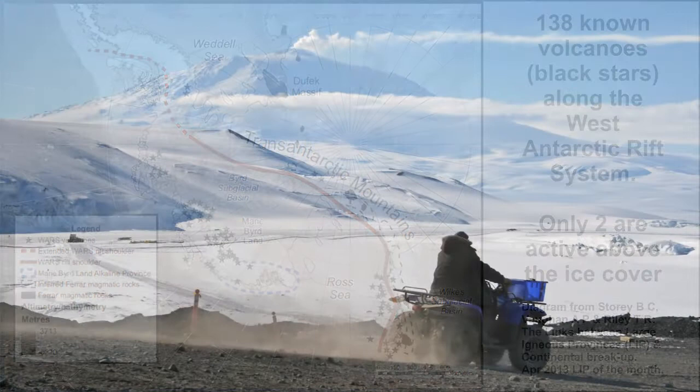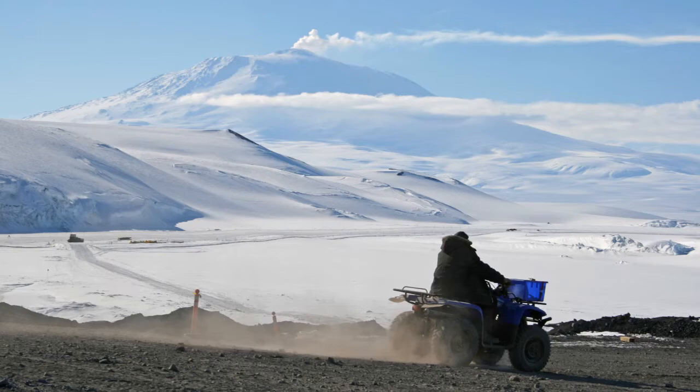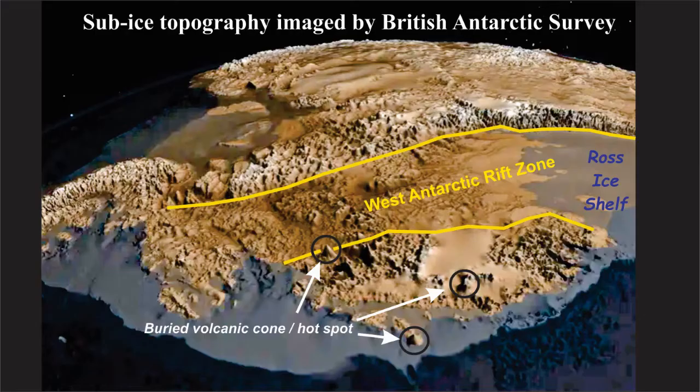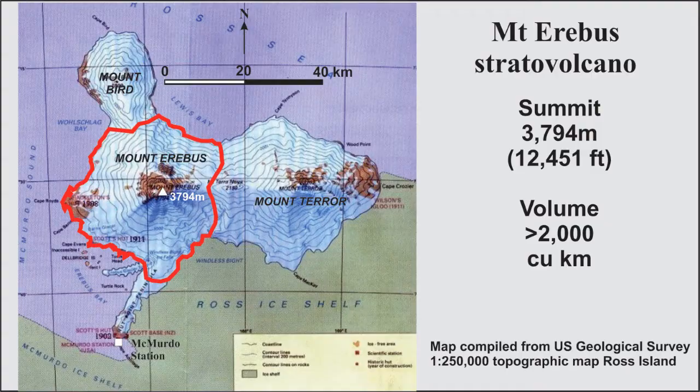Only two volcanoes, Mount Erebus and Mount Melbourne, are active above the ice. But there is increasing evidence of active volcanic activity underneath the ice cap. Erebus is a large alkaline stratovolcano with a volume of more than 2,000 cubic kilometres. The summit is at an elevation of 3,794 metres, or 12,450 feet.